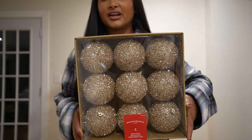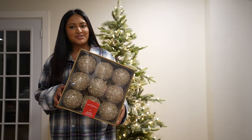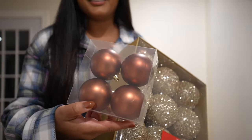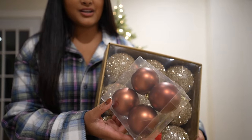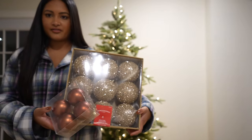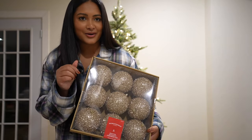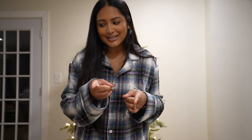I got these from Target. How freaking stunning are these ornaments? They are pretty big compared to the tree. And then I got these from Amazon. They actually just came, so it's perfect. But I know brown's very trendy right now, the chocolate brown, so hopefully it'll look good together. And then we obviously have our cutesy, kitschy ornaments that I love so much. Hopefully every year we'll add more and more, but those can get expensive. We're gonna start with the pretty ones and then just add the cutesy ones.